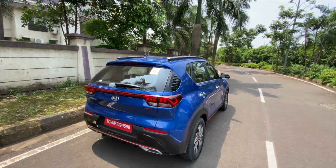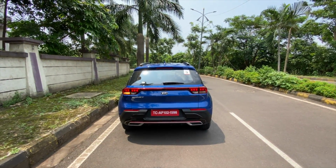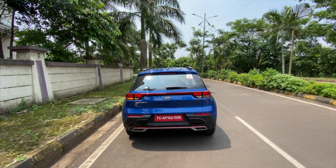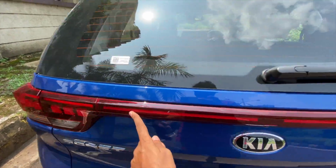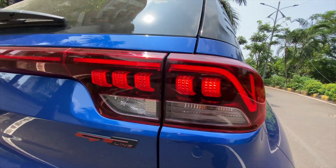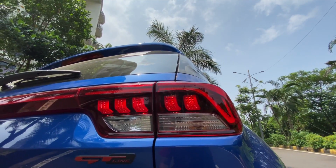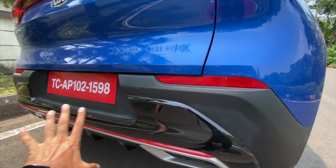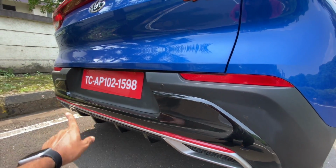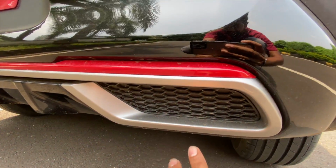At the rear, Kia continues to offer you fake exhaust tips and also it continues to offer you a fake diffuser as well. So you get this continuous treatment for the light too, and the lights actually look very nice indeed, but the indicators and the reverse lamp are not LED. The brake light is LED, the rest are not LED. It says GT Line right here. This is the reflector of the car. The bumper is finished in black and also gets this gloss black finishing along with the red treatment and the silver treatment for these fake exhaust surrounds.